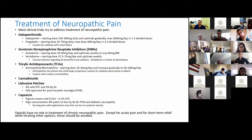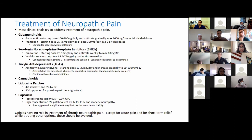Venlafaxine can be harder for patients to discontinue. It can trigger a lot of paresthesias to come back if they ever need to discontinue it. For tricyclics, amitriptyline or nortriptyline, usually start this at either 10 or 12.5. You can prescribe them 25 milligram pills, tell them to break it in half when they first take it. It can be very sedating.